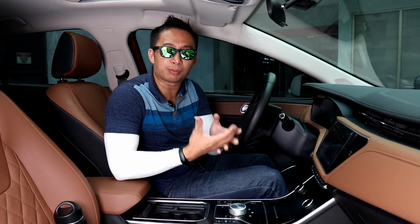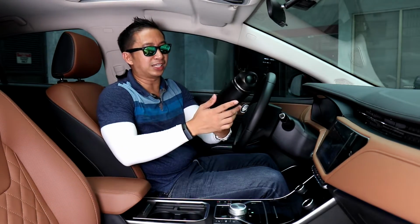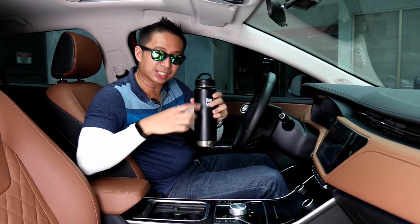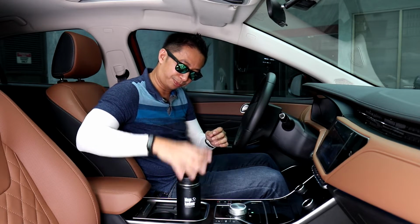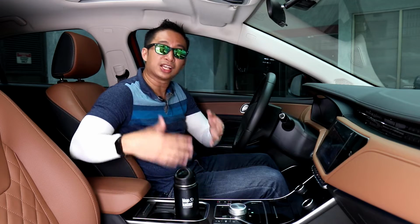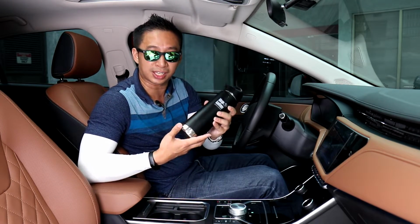Now, normally Chinese car offerings would have a small cup holder, so I brought a flask here, my Clean Canteen flask, and let's check out if it will pass the Clean Canteen test. Yep, it fits perfectly there, fits quite neatly in fact, so it passes that Clean Canteen test.